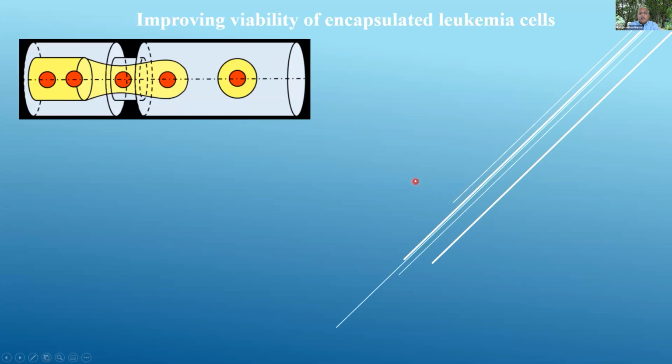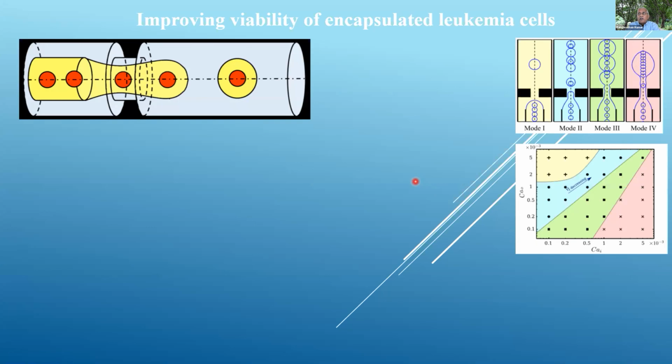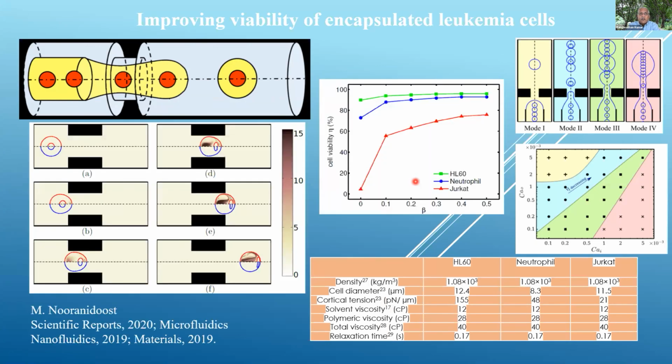Finally, I want to show that encapsulated cell therapy is very important to cure cancer. My student Mohammed, who just graduated, worked in this area, characterizing different modes of this encapsulation technique. What he found recently, published in Scientific Reports, is that if you have a viscoelastic shell material around the cell as it goes through the microcapillaries, the higher the viscoelasticity, the higher the cell viability.